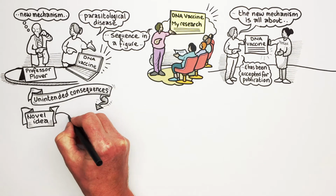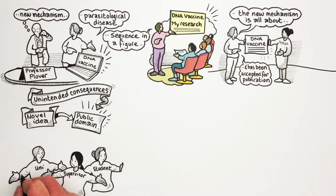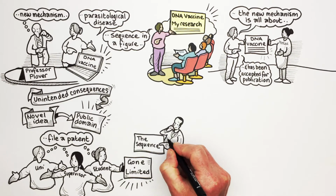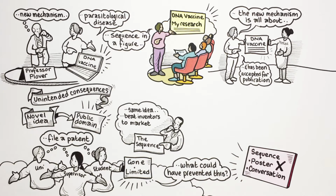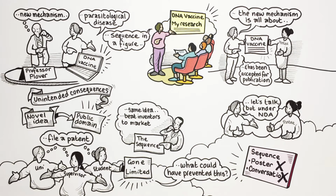Firstly, a novel idea has been disclosed and is now in the public domain. Any possibility of the university, supervisor or the PhD student being able to file a patent application on this new vaccine is gone, or at the very least severely limited. Secondly, anyone attending the presentation could use this sequence or start working on the same idea and potentially beat the inventors to the market. What could have prevented this? Firstly, not putting the sequence on the poster or disclosing this in conversation. Secondly, simply saying to the trustee, "We would be delighted to talk with your charity, but under NDA."